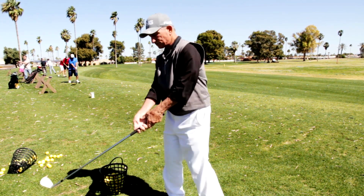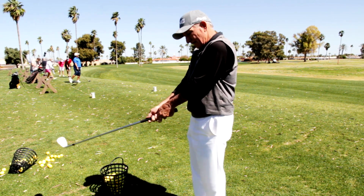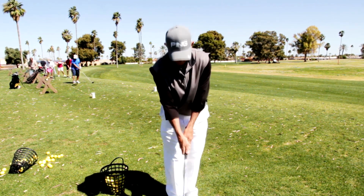Now, we take this little slot, which is the crease formed in your hand here, and we're going to lower that till it connects to the left thumb. Now we've got a perfect grip. This is how you grip it.